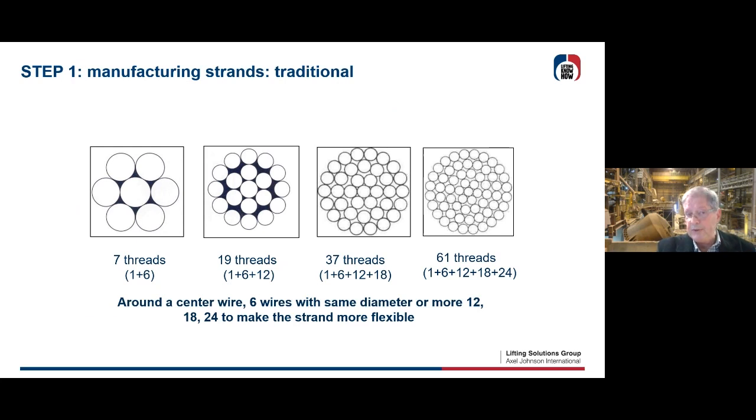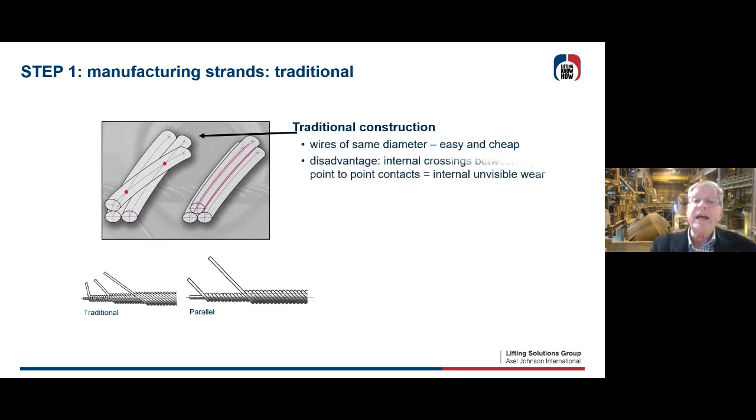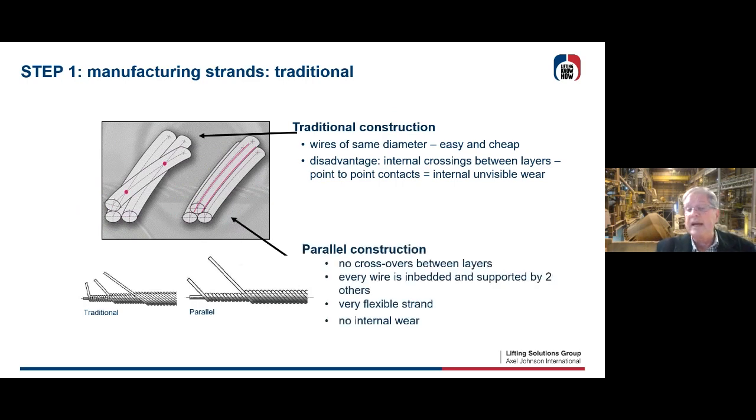The problem with this traditional strand is that if you look from layer to layer, you get crossovers. So you have internal crossings between the layers, and these are point-to-point contacts, and this gives you internal wear. Yeah, so you're going to have cracks in these wires. Every time you bend the strand, you're going to have wear in the point-to-point contacts.